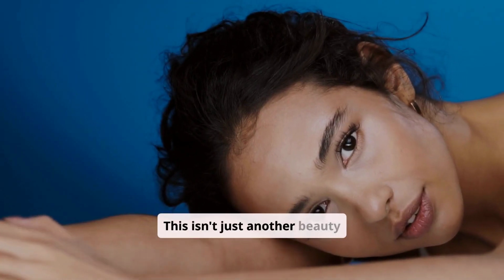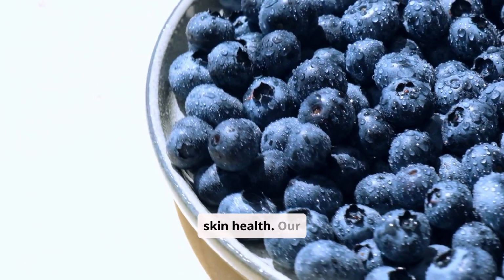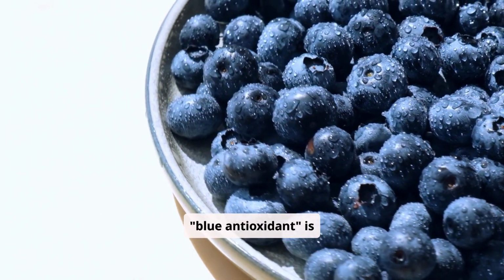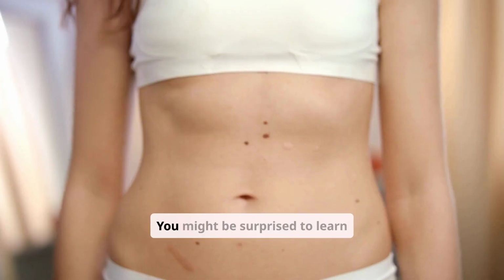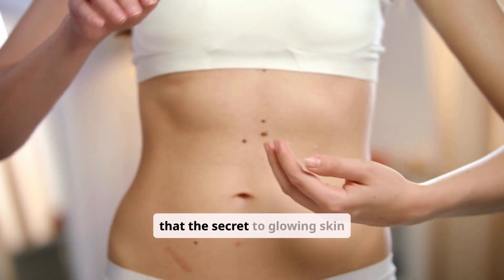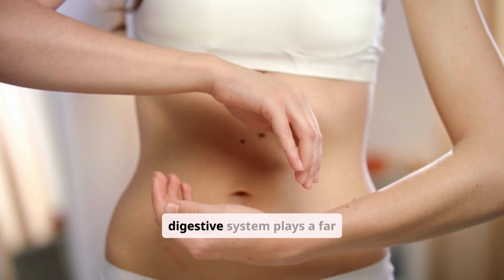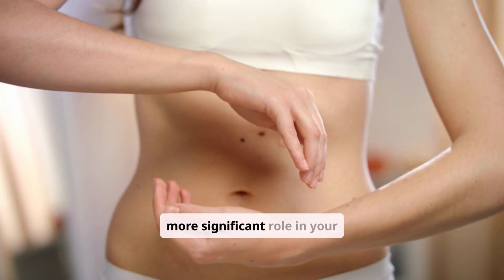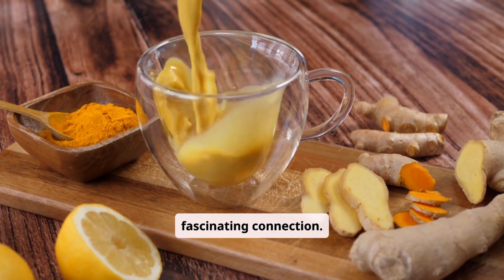This isn't just another beauty trend. It's a fundamental shift in how we think about skin health. Our blue antioxidant is designed to help your body unlock its own potential for beauty. You might be surprised to learn that the secret to glowing skin often lies in your gut. Yes, your digestive system plays a far more significant role in your appearance than you might realize. It's a truly fascinating connection.